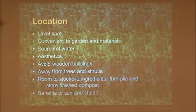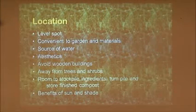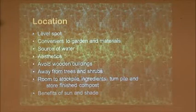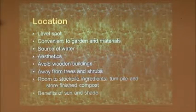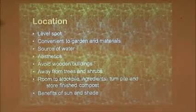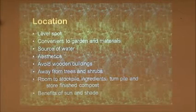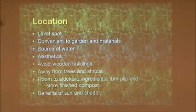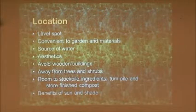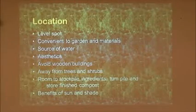If your compost pile's in the sun, it's going to heat up quicker. You're going to get the benefits of the sun heating it up, but the sun's going to also dry it out, which means you're going to have to be adding water to it. If it's in the shade, it's not going to dry out as quick because it'll be cooler, which means it might not get as hot as you want, and it might break down slower. So it's either or. I think it's just a matter of where it's most convenient for you.